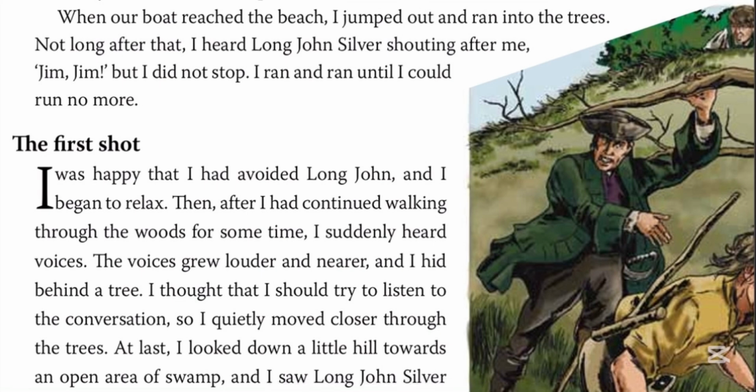When our boat reached the beach, I jumped out and ran into the trees. Not long after that, I heard Long John Silver shouting after me, Jim, Jim, but I did not stop. I ran and ran until I could run no more.